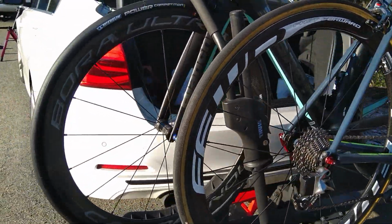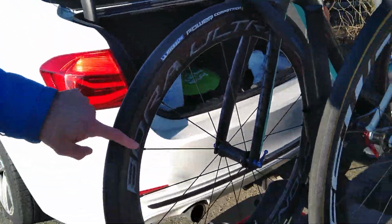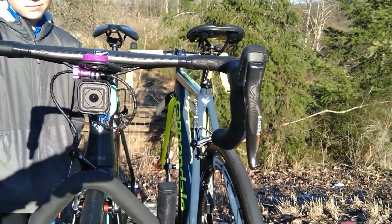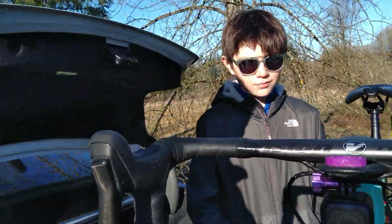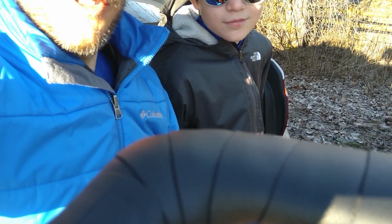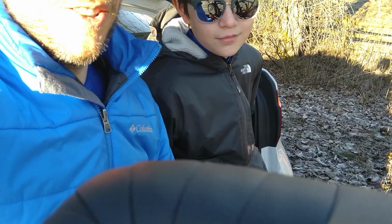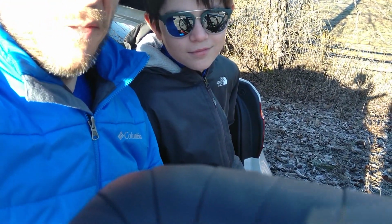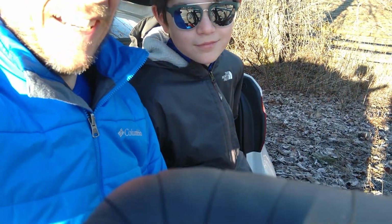For mine, we're looking at the Campy Bora Ultra 50 wheels. Yes, I'm going to be rolling a GoPro. And, you know, rolling that GoPro, I'm probably sacrificing 200-300 watts to aerodynamic drag. So all in the name of documenting this race. You know, you got to do what you got to do, right? So if I lose today, it's 100% because of the 300, 400, 500 watts that I'm losing because of that thing hanging out the front there. So wish me luck. Wish me luck.